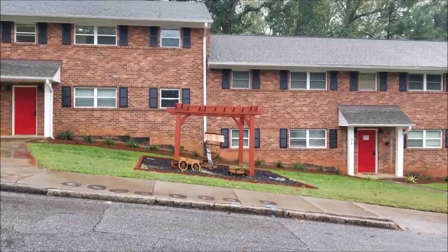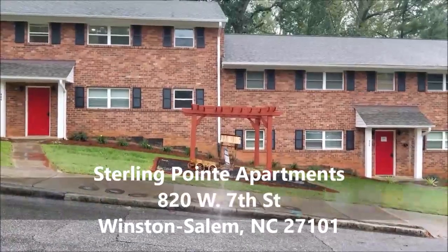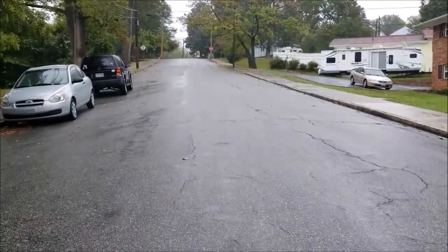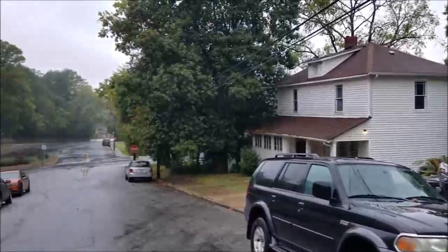up for rent. These are the Sterling Pointe apartments at 820 West 7th Street in Winston Salem. These are very convenient to downtown. We'll begin by giving you a quick shot of our surroundings here. So we are on 7th right here. At that stop sign is West End Boulevard. And then at this stop sign is Broad Street.